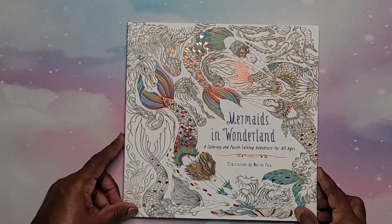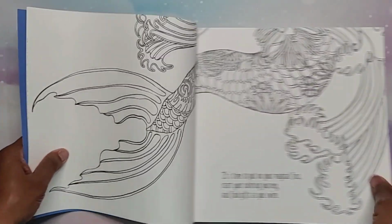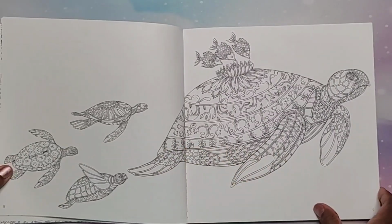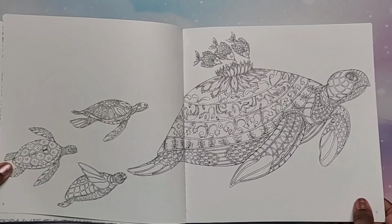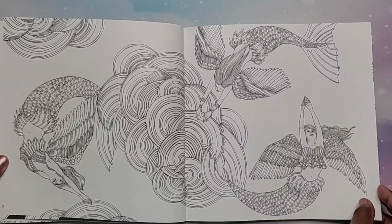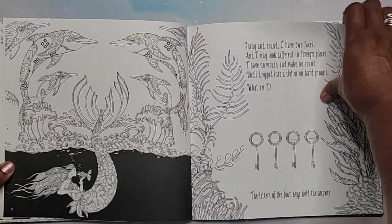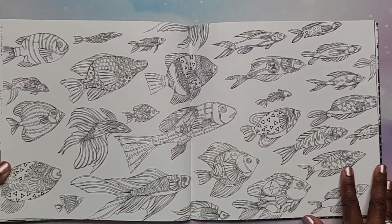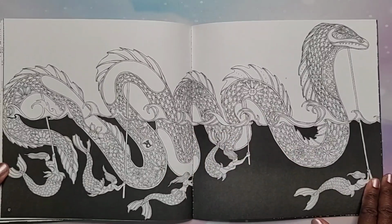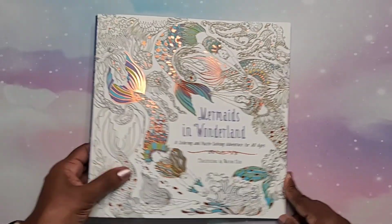Next, I have Mermaids in Wonderland, and this is by Marcos Chen. And I love the books in this series. I've colored in one, the Christmas one. The paper is great. The artwork is beautiful. And when you finish a page in this book, it's just absolutely gorgeous. I don't care what you use to color the pages. It's just beautiful when they're done. So I really, really like these books and the art in it. Very, very nice. That's Mermaids in Wonderland by Marcos Chen.